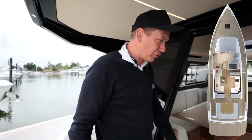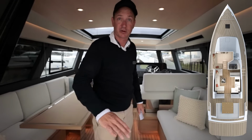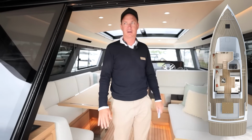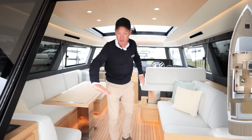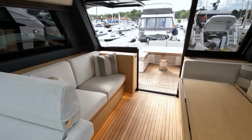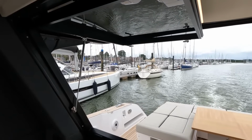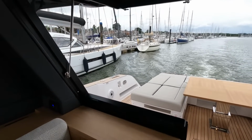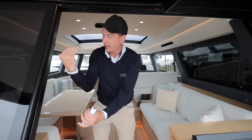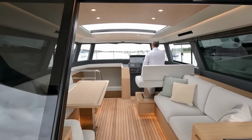So as I walk through to the saloon, if you notice there's no steps, I just walk straight through. It's not being clever and hiding it like I have done on various other brands, but this goes straight through. It's one level, it's brilliant. Obviously you've got your up-down window on the starboard side. It's not electric, it is on a simple ram, which I like. Patio sliding door on a slight angle. It's just all about design. It just looks so different.